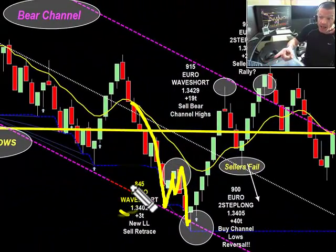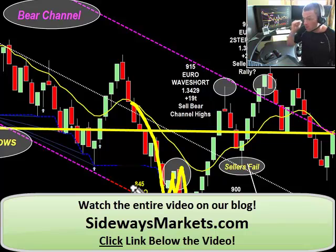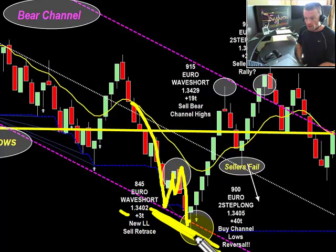Now at 8:45, we sell a new lower low with a retracement. That goes right hand in hand with my outside day, with my bear channel. It now tells me, see, we're not going to get that easy short. So now we find ourselves at the lows of this bear channel. And at the lows of the bear channel, we're going to buy. I'm going to buy at that support.